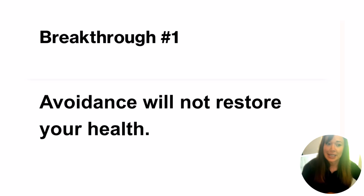And when your brain thinks that you're in danger, your body can't heal. Healing doesn't begin until I stopped running and started retraining my brain to feel safe again. Now, avoidance might feel protective in the moment, but over time, it only deepens the fear loop.